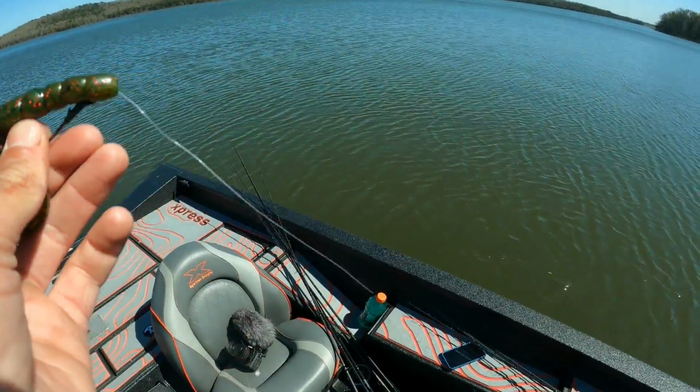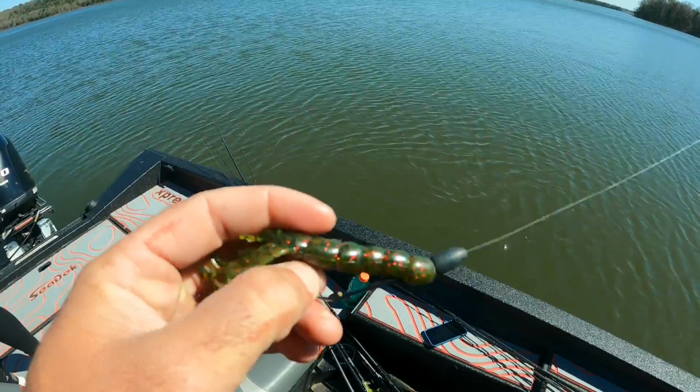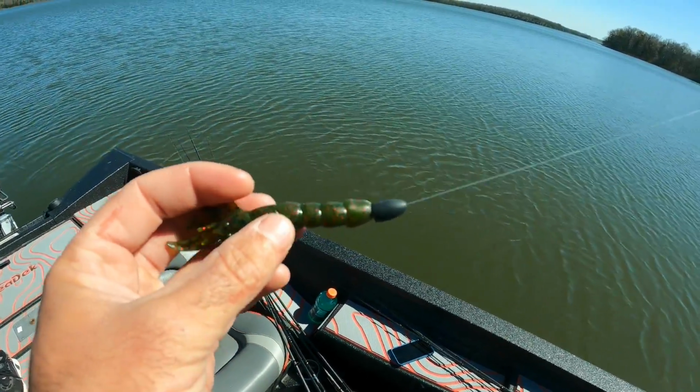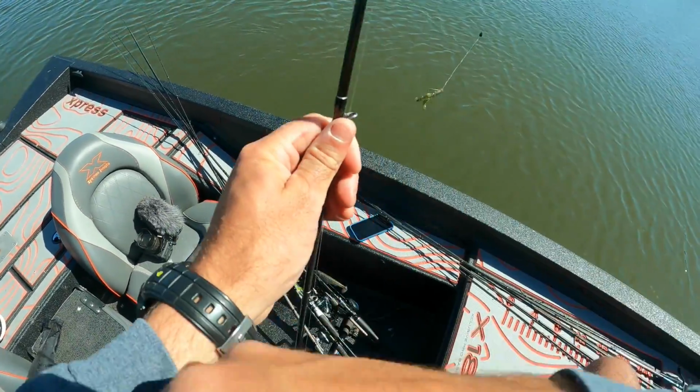All right, there it is. There's the rig. Little 3/8 ounce tungsten weight. I'm leaving it unpegged for now. I might swap it up and peg it if it starts getting stuck in the bushes a little too much, but that ought to do it. That ought to catch fish.